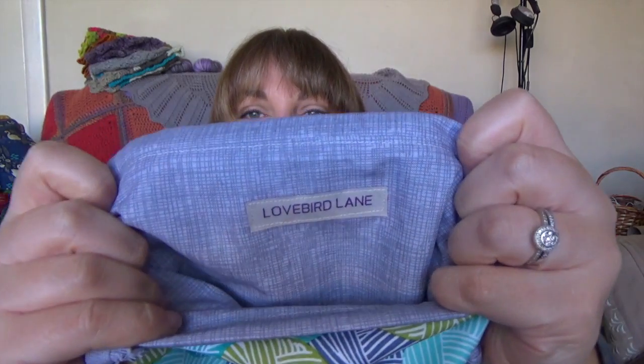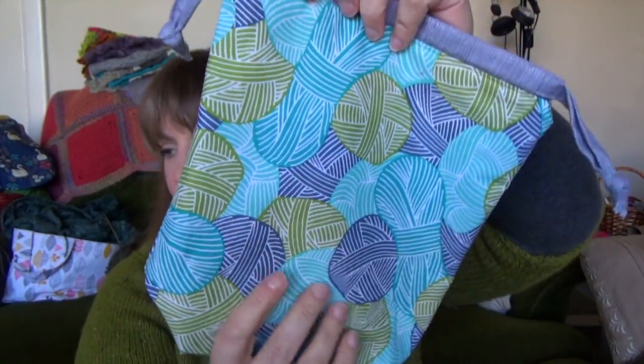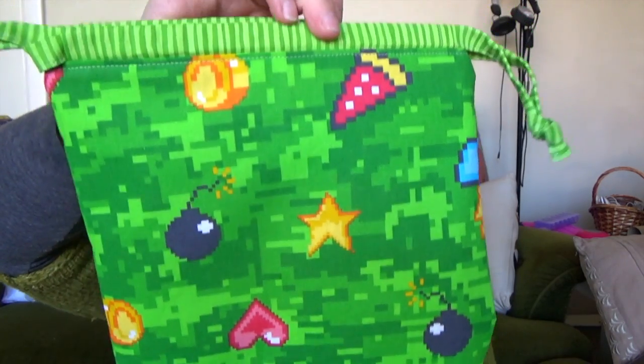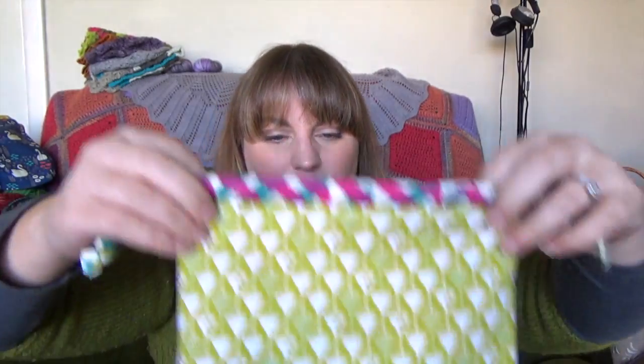So I have this one with the grey. It's a hatched, crisscross grey fabric with aqua blue balls on that one. I have this one which I'm calling an 8-bit kind of bag because of the little pixelated images on it, and it's just got a stripy green lining, so it's about the same size. I have this one, it's little martini glasses, and then a bright chevron lining in that one.